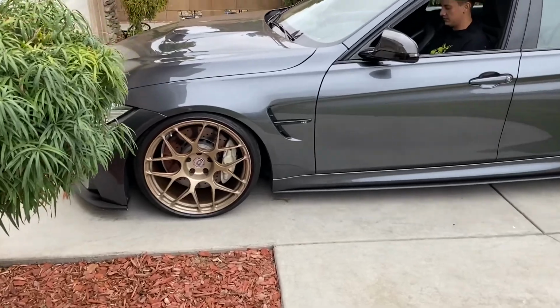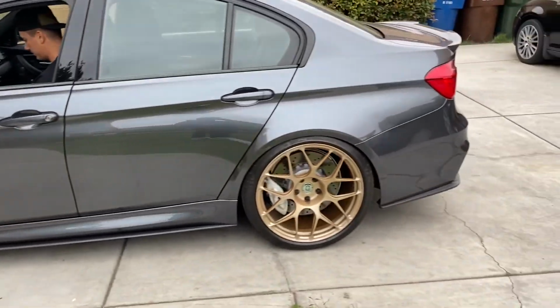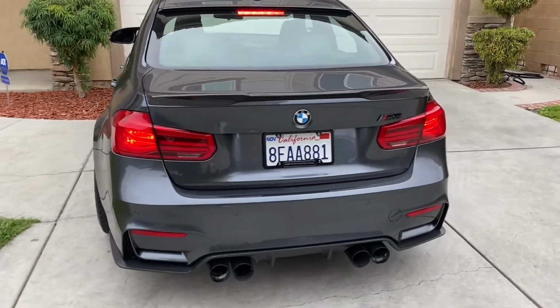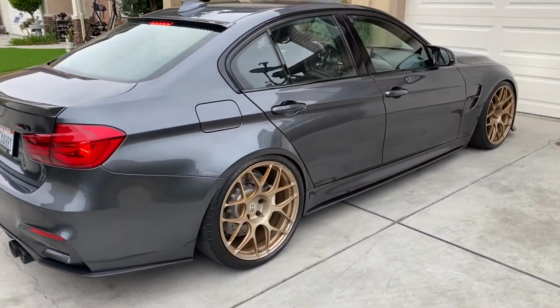Me and Ronny are going to the canyons, our local canyons, to do a nice canyon drive. Ronny will be taking the F80 M3, full VRSF downpipes. It's got an exhaust tune. It's on E85 right now. So this thing is making crazy, crazy power. This thing is a missile.